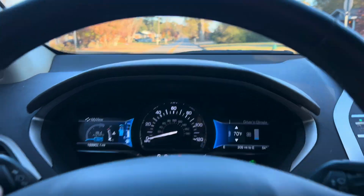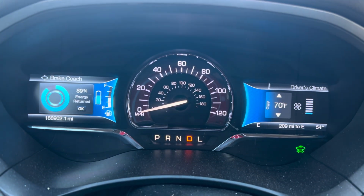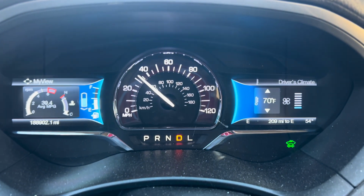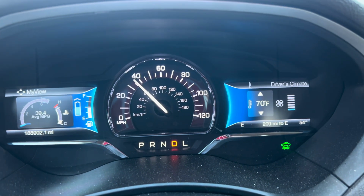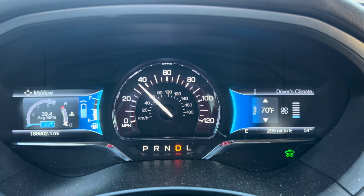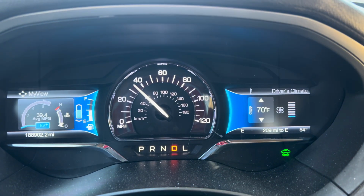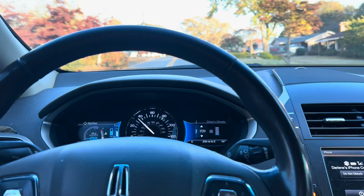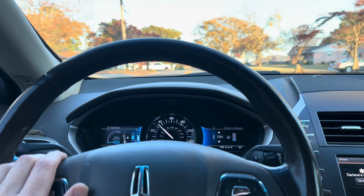But I'll just kind of give it a little stab here off the line. It gets up and goes pretty good, but as you could hear, the engine roar. But I've gotten used to it. It's all about getting used to things.